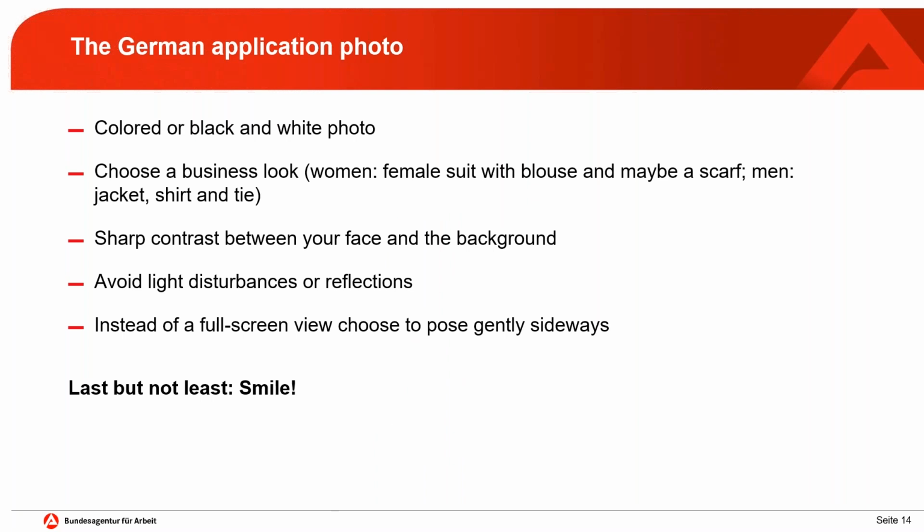So the photo. This is also important. As we said, it's very common, and it's also common sense in Germany to send a photo. It can be colored, or it can be black and white. That's not that important. But you should choose a business look. Women should choose a female suit with a blouse or maybe a scarf, and men should choose a jacket, shirt, and tie. It should be casual business, but it should not be from your free time or hobbies, and it should also not be of your whole body.